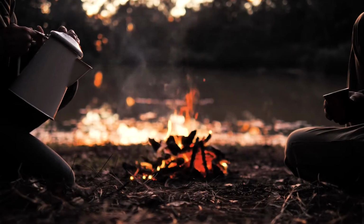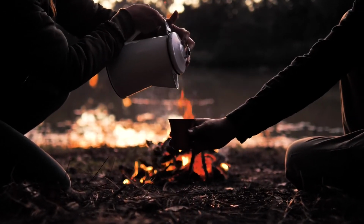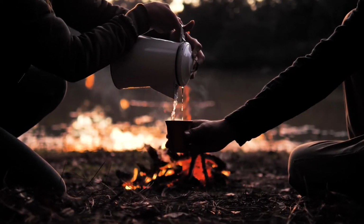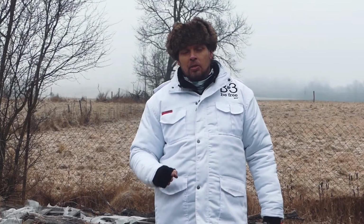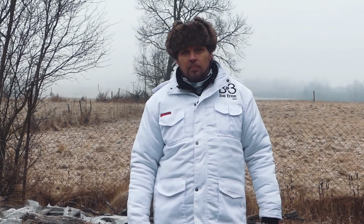Make sure you have some coffee, some tea, some juice, some sugar, some honey, so you could prepare hot drinks, maybe some hot chocolate, canned soups. Keep up your fluid intake. Just make sure you don't drink cold liquids.